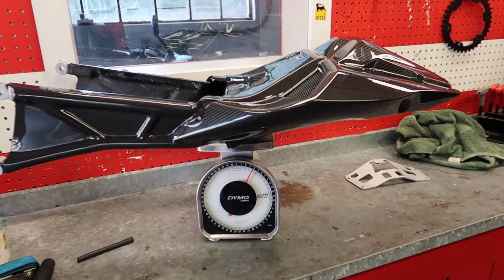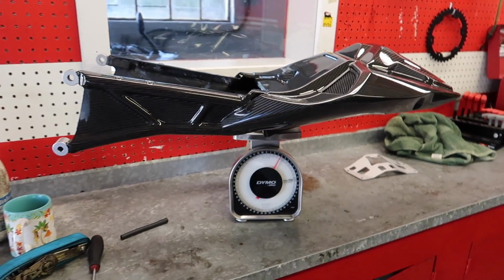So there you go, 4 pounds. I'm going to be really curious to see what this other one weighs. I'm going to guess a few pounds, but I have no idea.